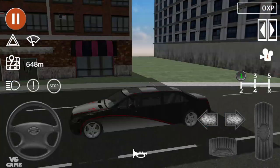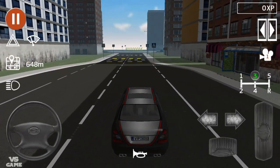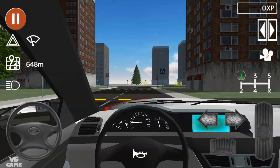Okay. Let's pick up the passengers. So let's see. Oh my god, look at this color, man. It's just beautiful. Oh, easy, easy, easy here. Easy.